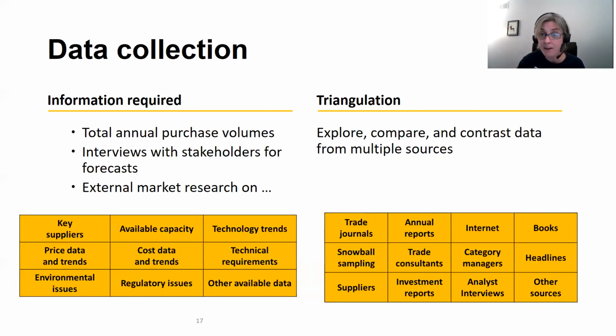We have to compare and contrast data, identify multiple sources, check annual reports, category managers, other suppliers, a lot of information, as much as possible, but again, based on reliable information, okay? Not on gossip, right?